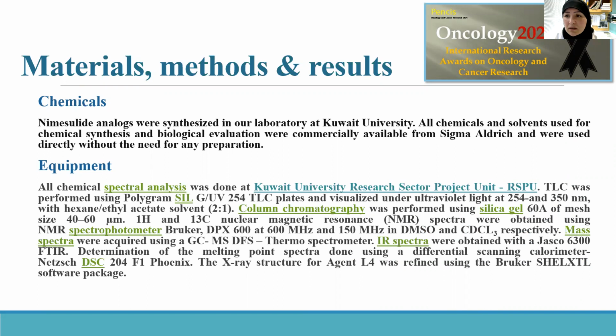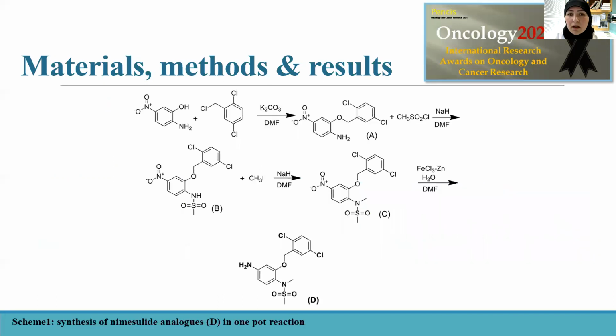I have to note that all chemicals for the chemical analysis and biological evaluation are from Sigma Aldrich, and all the tests were done at the Kuwait University Research Sector Project Unit, RSPU, and I would like to acknowledge them. We start the first synthesis scheme from 2-amino-5-nitrophenol to receive compound A, which has a fixed position with 2,5-dichlorobenzoyl chloride. Then the NH2 is substituted with the sulfonyl group. After that, in compound B, we methylate this hydrogen. And in compound C, we reduce the NO2 group to an NH2 group. So this is the first scheme.